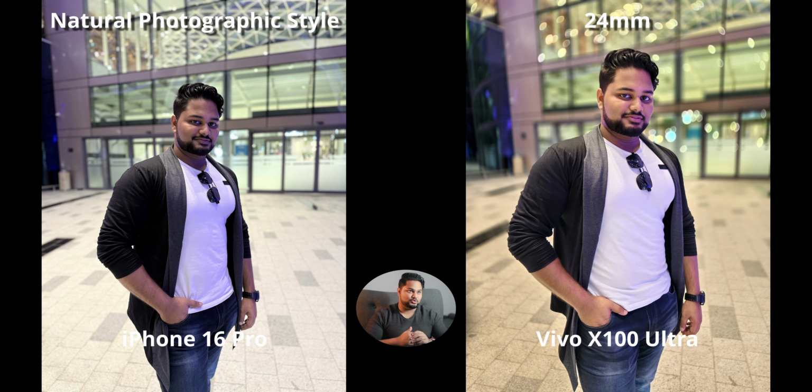Now then finally, night portraits. Now I get it, this isn't exactly very night mode-esque, I took this outdoors, but there was still a fair bit of light. There was this massive purple light falling right on my face. But here's the thing. I feel the iPhone managed to give us a little bit more detail, even though the X100 is the one that has a brighter shot.